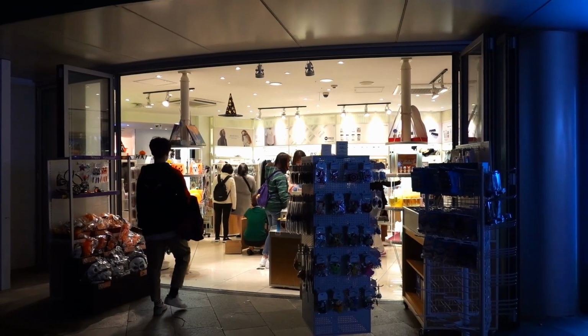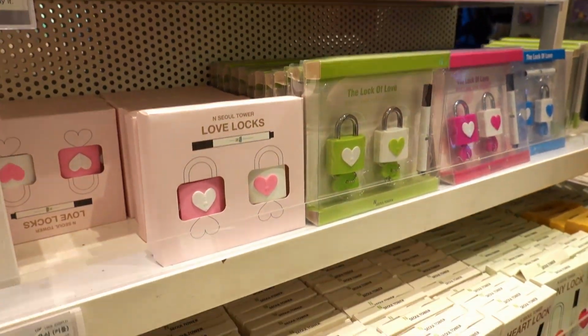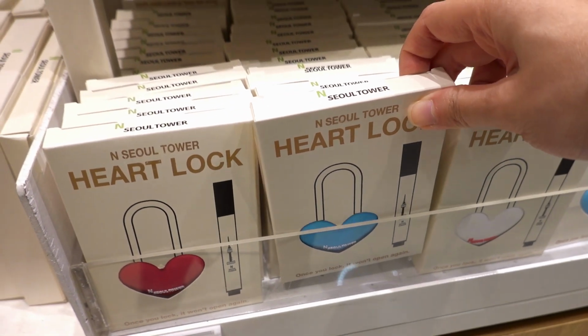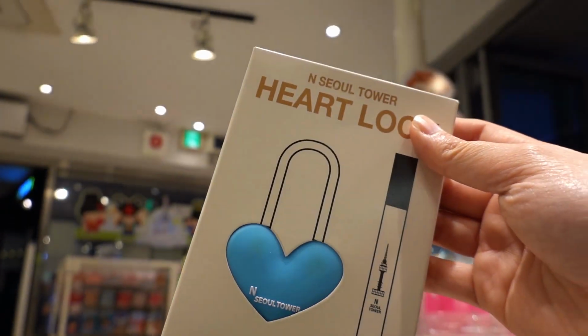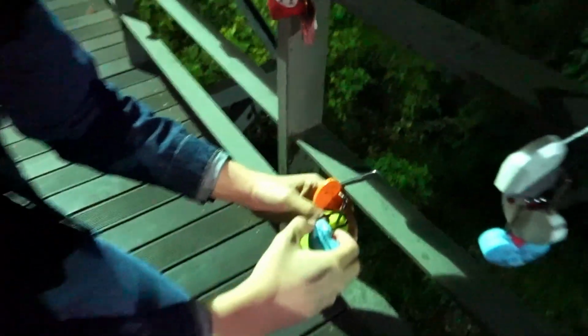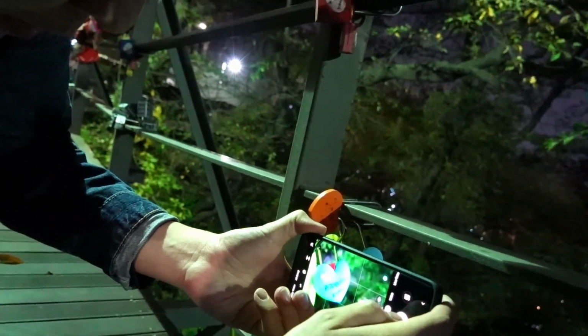The boutique sells standard landmark souvenirs, but the flagship products are without contest the heart-shaped padlocks. These locks, once closed, can never be opened again. Some of them come with a pen to write messages on top. Once you finish writing your message, lock it on the handrails at your disposal. It is a cute souvenir and it will make you want to come back to visit Namsan Tower.